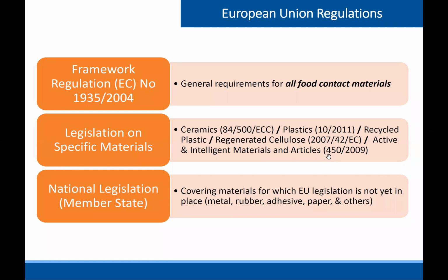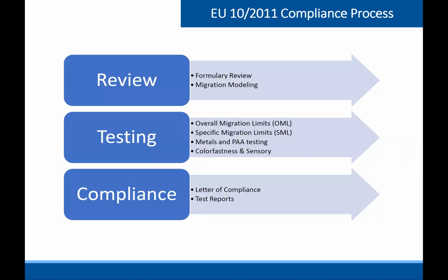There are material types that are not covered under specific EU legislations. An example of these are metals, rubber, adhesive, paper, and others. So how do we show if a particular plastic is compliant to the specific directive EU 10/2011?